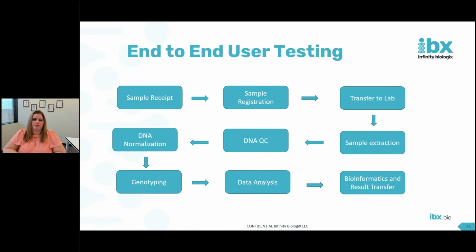The next thing that is really important is end-to-end user testing. It is important to test and document every step of the process with dummy samples before going live. You want to start with the receipt and registration of your samples into your LIMS system. Then the samples are going to be transferred to the lab. What mechanism are you going to use to ensure the lab performs the appropriate process on the samples as they move through? Does this mechanism work? How is it tracked in your LIMS system?